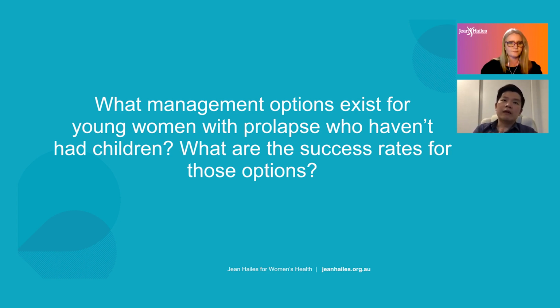And then it depends on the degree of prolapse. It is very, very unlikely to see a young woman with advanced prolapse without having childbirth. So I have not seen one unless they've got really bad connective tissue disorders like Ehlers-Danlos or Marfan or something like that. That is a different story. And you don't want to operate on those people either, because they're more likely to end up with complications.